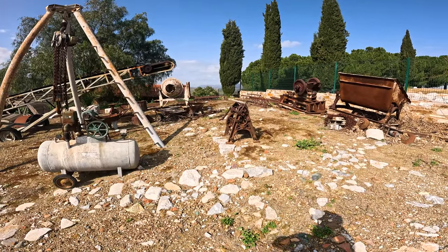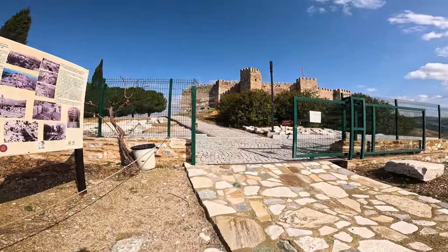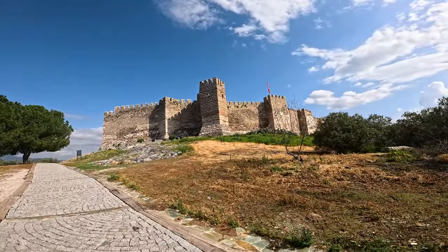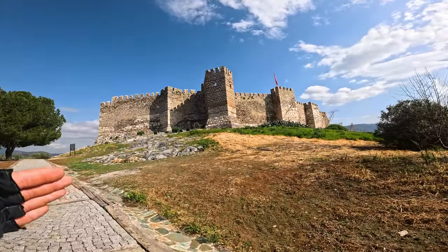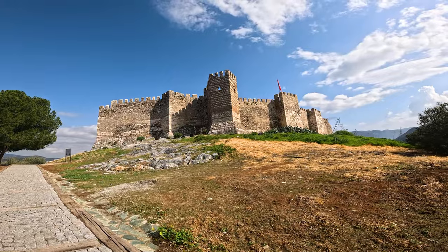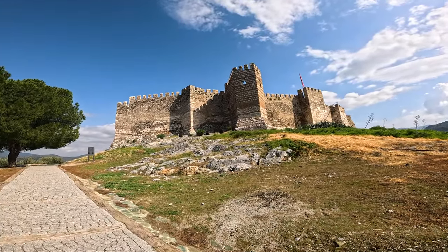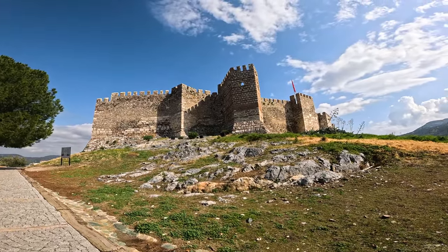Hey, nice conveyor belts. I love that dam opener. In Australia, that would have been a video all by itself. What a wonderful old Byzantine fortress. You can see those slanted bottoms so that siege towers couldn't make it all the way up to the walls. Clearly built in the same style as the walls of Theodosius in Istanbul.